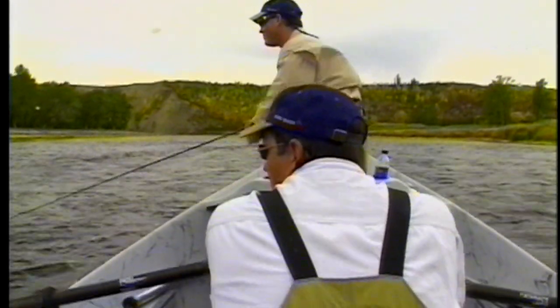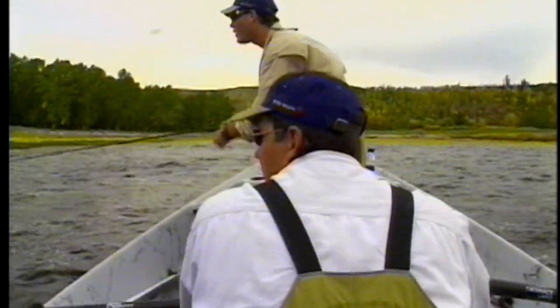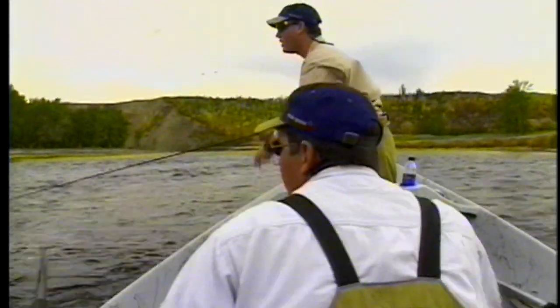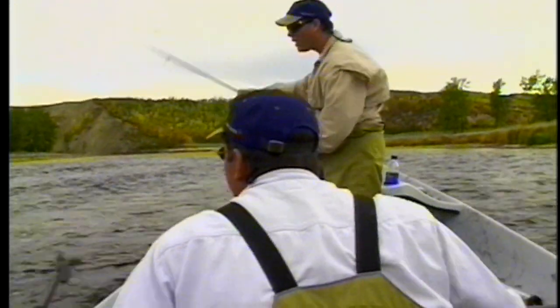You cover a lot more water this way, streamer fishing, than you would, let's say, nymphing or dry fly fishing. You get so many more casts in. Those flies are covering a lot of water. And you try and give them a side profile. That's why I'm fishing this way. That way they get a better look at the flies, so that it's always coming across the current.